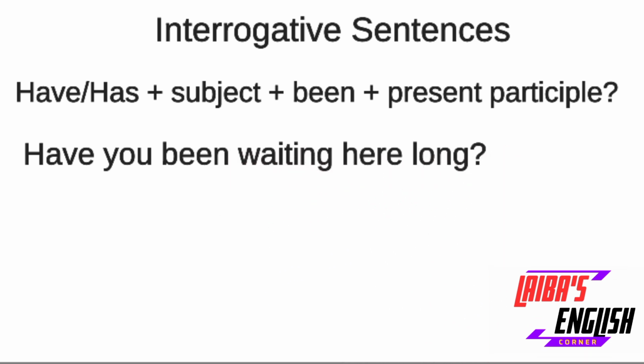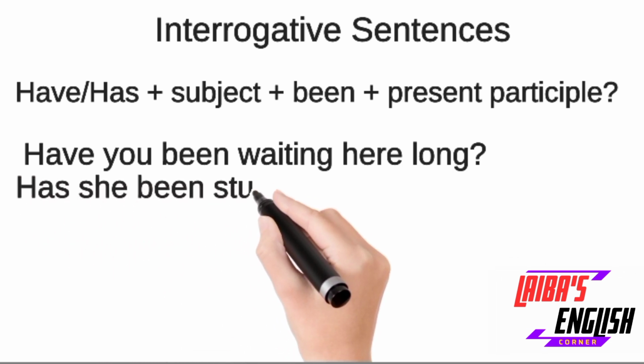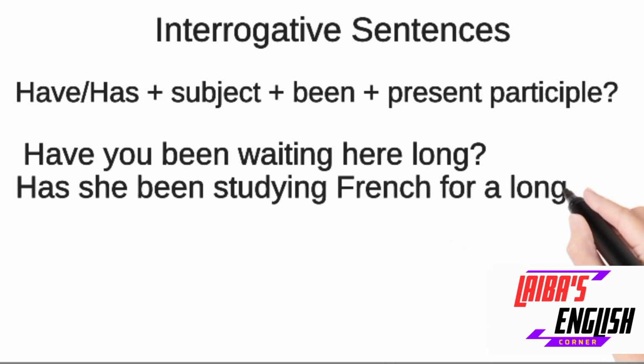We can also skip the object. Okay. So the example will be, have you been waiting here long? So have with you, been is used according to the structure, wait, first form plus ing, and then here long is used as an object. Second is, has she been studying French for a long time? So we will use has with she because she is singular. Has she been, according to the structure, study first form plus ing, French will be an object, and the other part will also be an object.